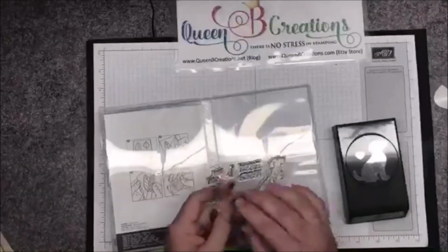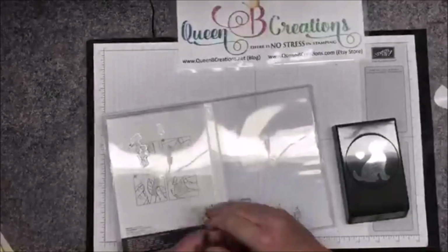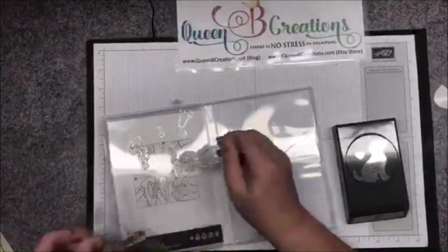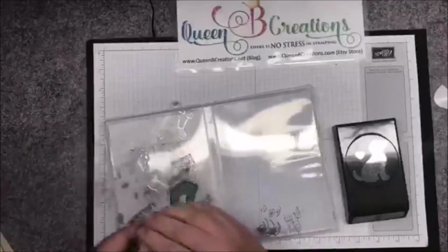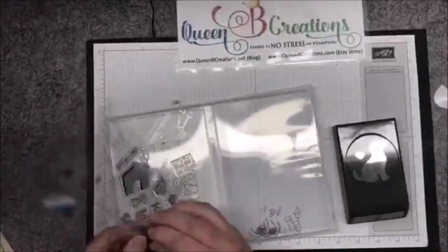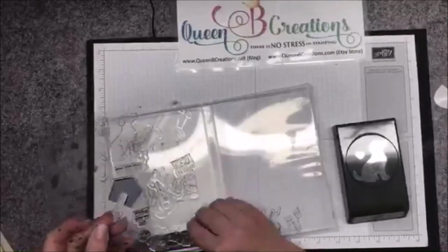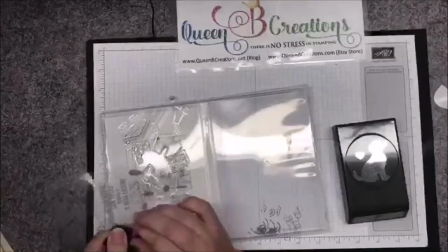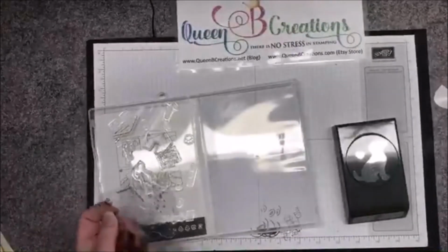Then I want to show you what I do with my clear mount stamps, or my photopolymer stamps. They come on this piece of acetate that has all of the pictures on it. What I do with mine is I take all of the stamps off, and then I use glue dots and stick it on the outside of my case, in between that and the cover. Let me show you.